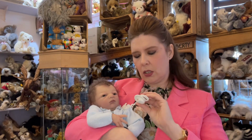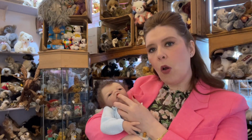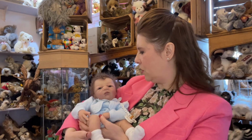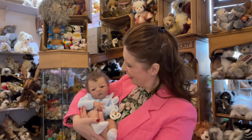He's definitely a lot more serious, and he can also take, let's just check, yes, he's got a very slightly open mouth, so he can take a small push-in style dummy if you prefer the mouths to be slightly apart. But absolutely gorgeous. He's a very regal looking baby, and he is also available with us here now.